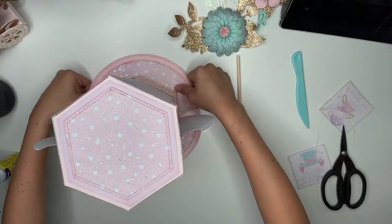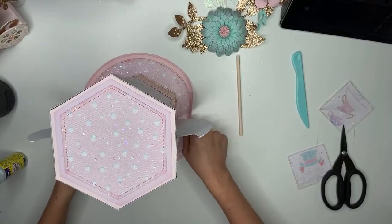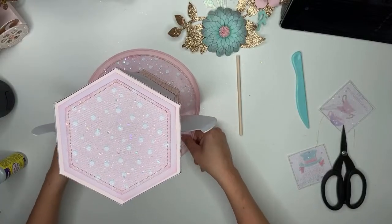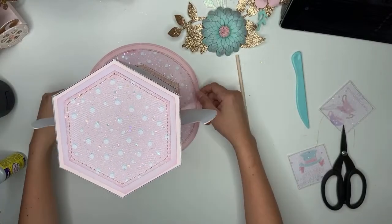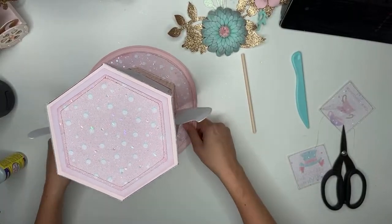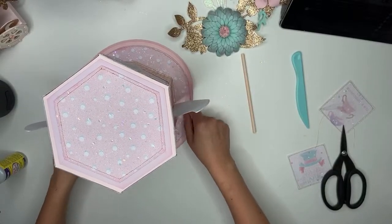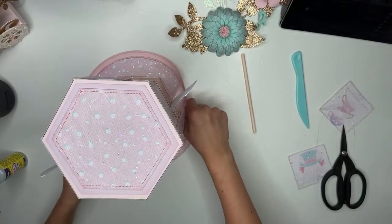But just working with it, breaking down the fibers. Tara, I like that. Yeah, I'm breaking down the fibers of the paper here because I used 3 layers and they're all pretty thick cardstock. So to give that curve, I'm just breaking down these fibers.